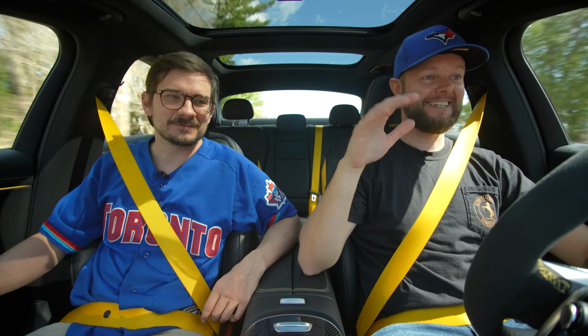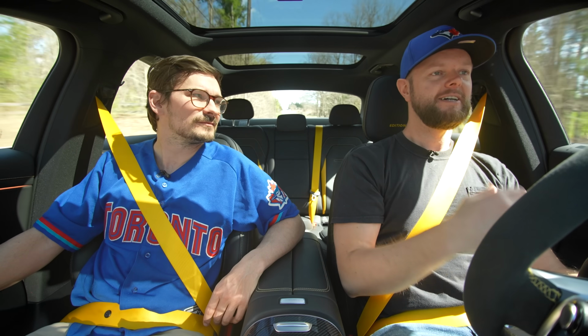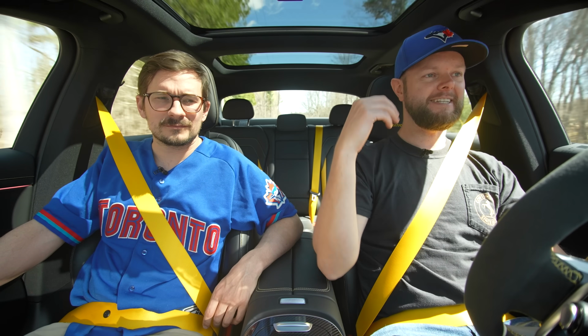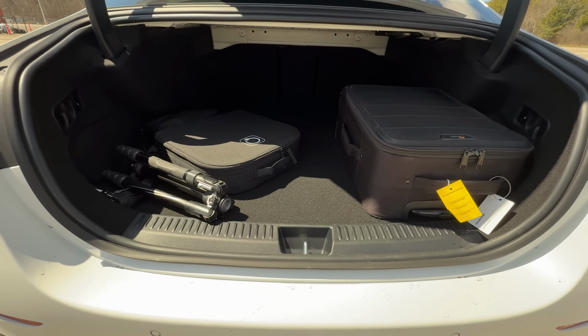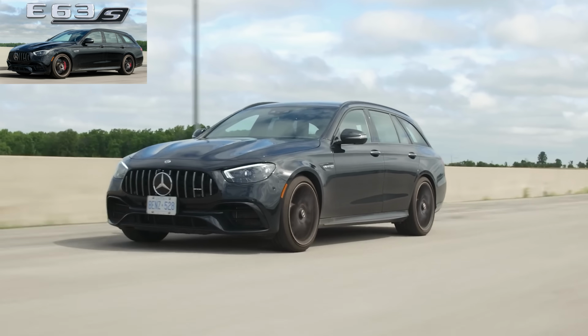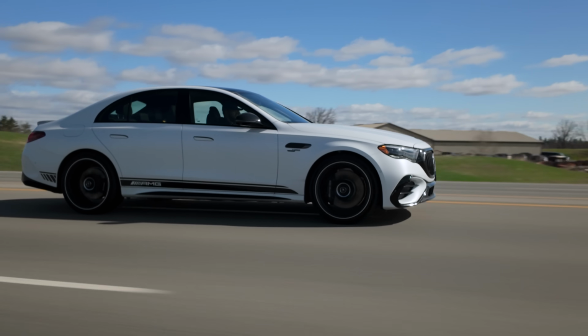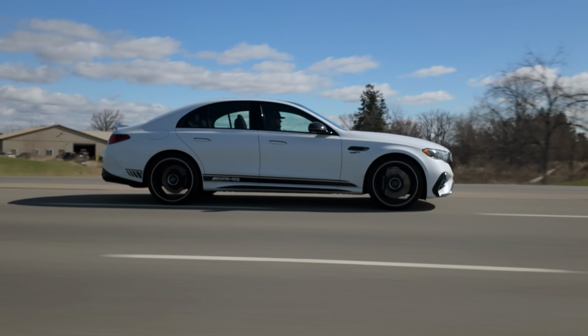Okay. Aside from all that, yes, this is very fast. Yes, it handles really well. It does hide its weight. It does have a big battery in the trunk. You do lose some trunk space. It is quite noticeable. The biggest news is that this is coming back as a wagon to North America, so that's also really cool. Now, I would love a 63 version, but I'll take what I can get these days. But this thing as a wagon, I still don't really desire like I do a previous E63.